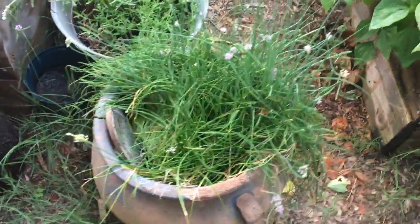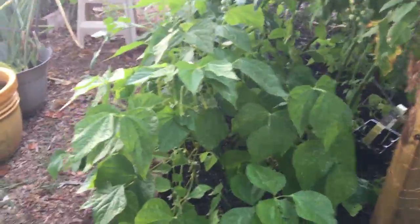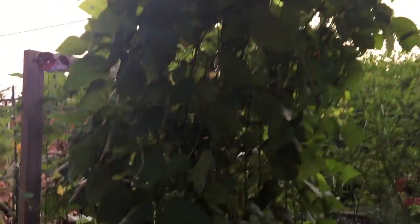These are my chives, more flowering. These are bush beans, a whole bunch of bush beans. And look at this gorgeous trellis full of beans.